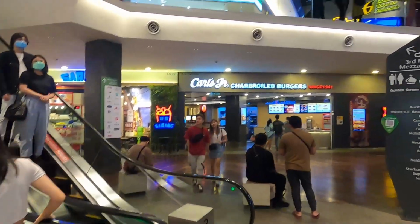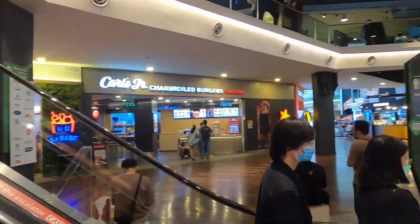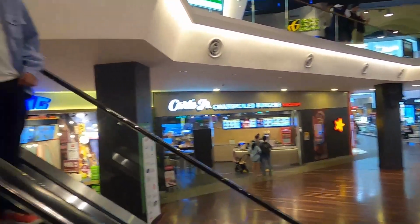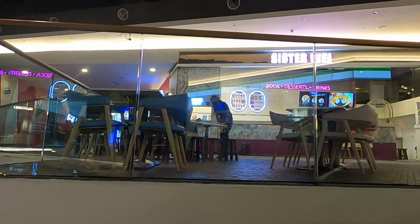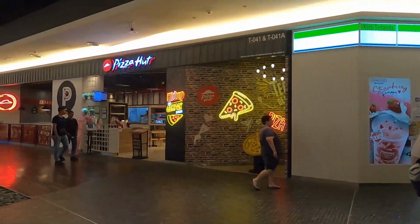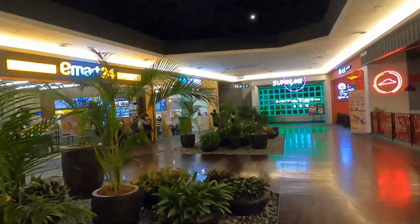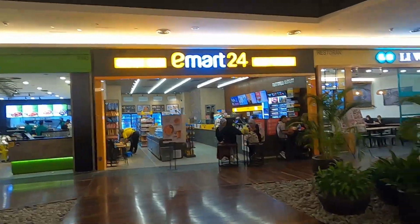They also have a lot of burger places too, American options. They have Carl's Jr., as you see right in front of us. There's McDonald's there, and then there's also A&W Burgers, which used to be in my hometown, but they actually shut it down. You know A&W Burgers, they make good root beers and good burgers as well. Also, they sell hot dogs too. They have Family Mart. There's Pizza Hut. Just like naming every place. So they also have a lot of convenience stores here too, like eMart24.